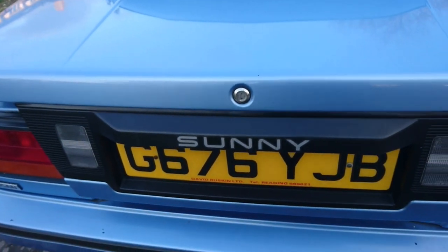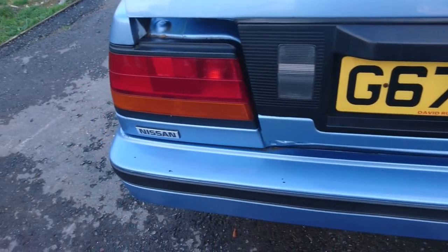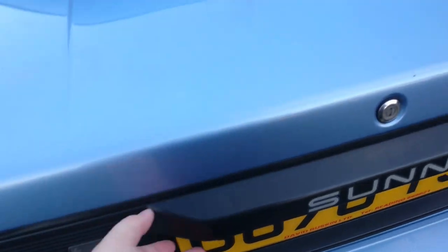So I've already popped the release here. You can also use the key if you like. You can tell it's the GSX. You've got the colour-coded bumper, which is the correct bumper for the car, on the back. And a nice sort of full width bit with the reversing lights in there.